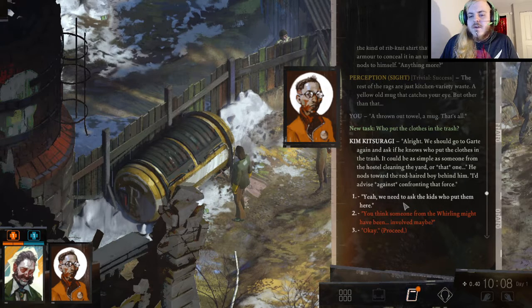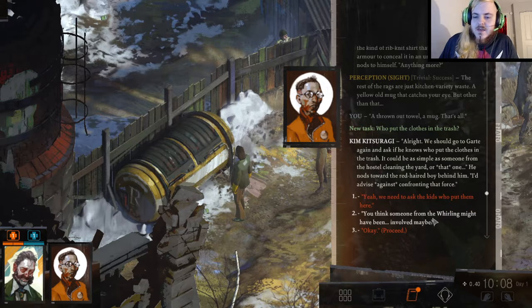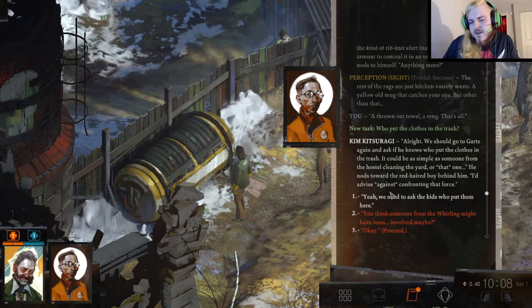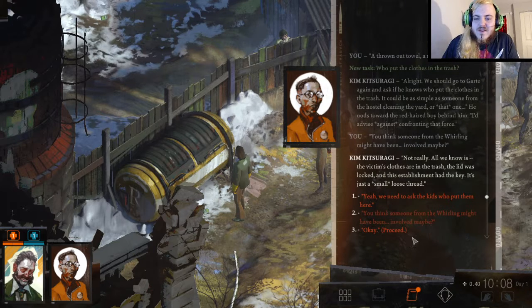Alright, we should go out again and ask if he knows who put the clothes in the trash. It would be as simple as someone in the hostel cleaning the yard, or that one. Nods toward the red-haired boy behind him. Kuno. We're gonna talk about him, probably next episode. Look forward to that. Now's advice against confronting that force. Yeah, someone from the Whirling might have been involved, maybe. Not really. All we know is the victim's clothes are in the trash. So it was locked, the establishment has a key. Small. Then. Okay.